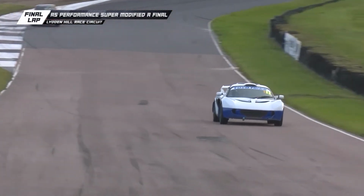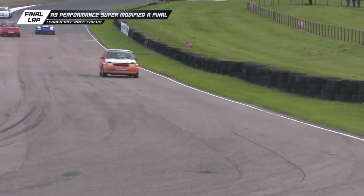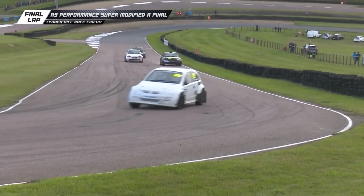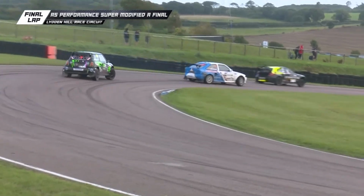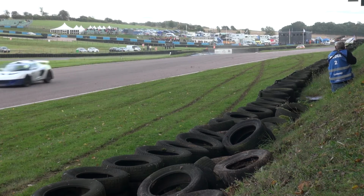But it's Guy Corner, and from the north of England, to justify his long journey here today with victory. Pat Ryan is going to have to settle for 2nd place, but he will keep his points lead in the AS Performance Super Modified category. There's his main rival Alan Crockett, and Todd Crooks is mired in the traffic further back. And a frustrating day for him with car problems in the heats restricting his results. But Guy Corner takes the victory for the Lotus.